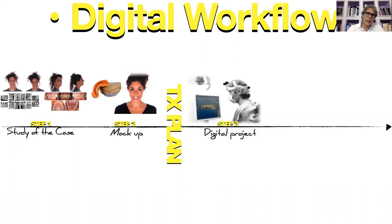The third step is a digital step in which the most important thing to consider is the use of the biocopy function, through which I am able, with the scanner, to copy each anatomical detail of the mock-up previously created in the patient's mouth, and share the new morphology with the CEREC software, and it will be able to create the definitive virtual restoration that will have the same morphology of the mock-up previously copied.